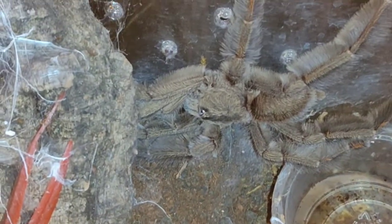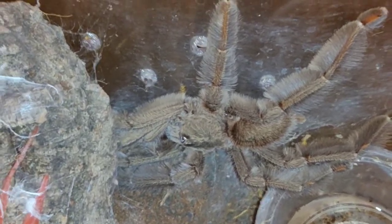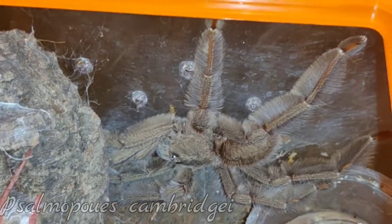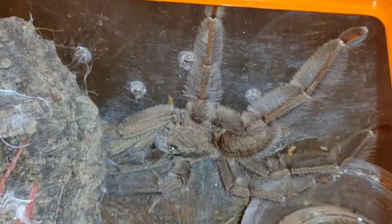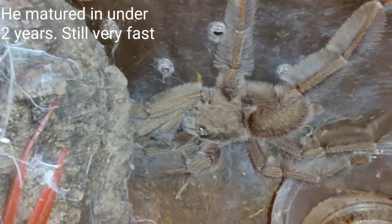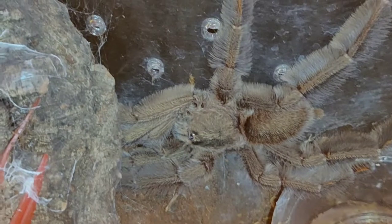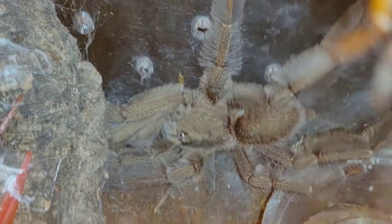Alright guys, here is my mature male Psalmopoeus cambridgei. This guy matured out. I think I got this one as either a second or third instar, and he matured out in less than a year. So they grow really fast. I have yet to set him up with anybody, so if anybody's in the Chicago area and needs a mature male Psalmopoeus cambridgei, get at me.